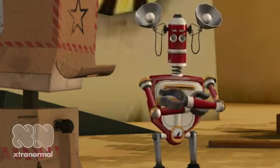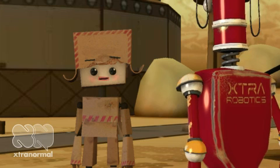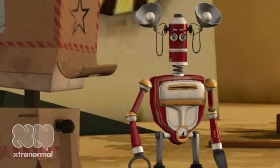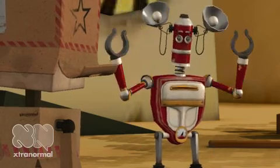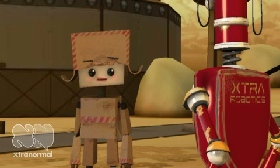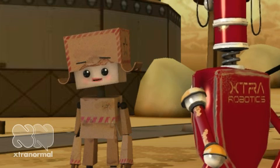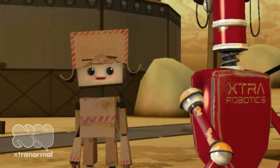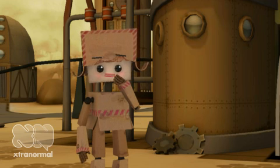So vitrifying will solve the problem. The waste is still radioactive, but it is safer once it is vitrified and in containers. So, now is the problem solved? Not quite. They still have to decide what to do with the empty tanks, and where to store the containers with vitrified waste. But that, my friend, is a different story.